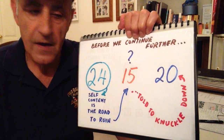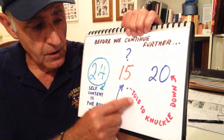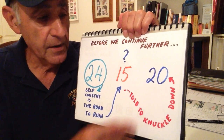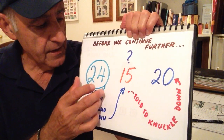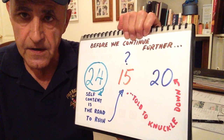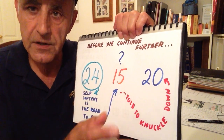Then one of the guys at the club said to me, Roger, you need to knuckle down. And the next round, I concentrated, though not as much as I should have, because I was still thinking about my 24, and I shot a 20. But I think that's a good example of why we need to look at consistency, because from a 24, I went to a 15. Then I knuckled down a bit more and shot a 20, which is where I usually shoot, 20, 21.